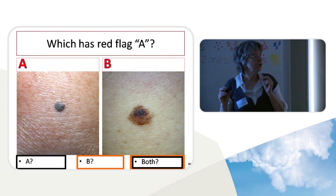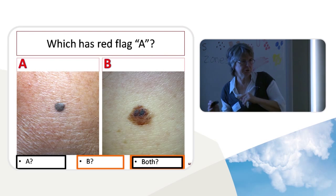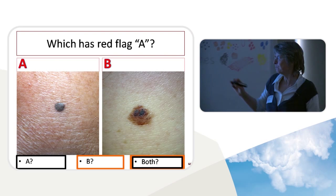Now this is coming in June 2016, if it's agreed to. So this is a draft at the moment. Okay.